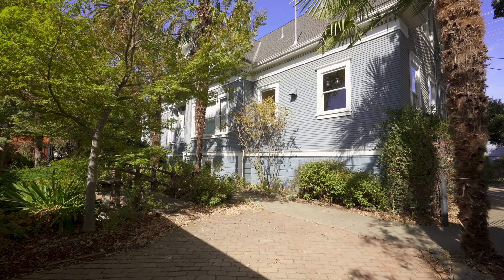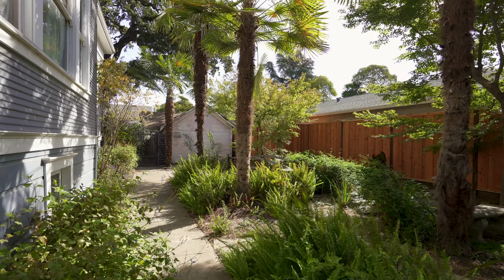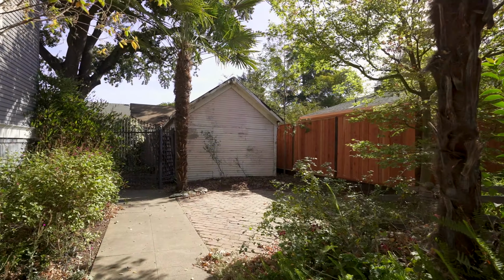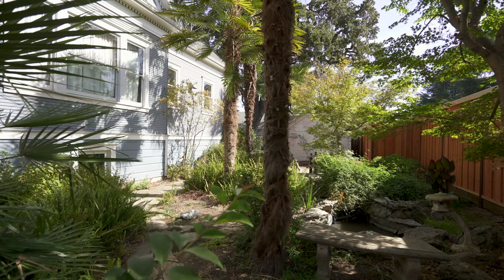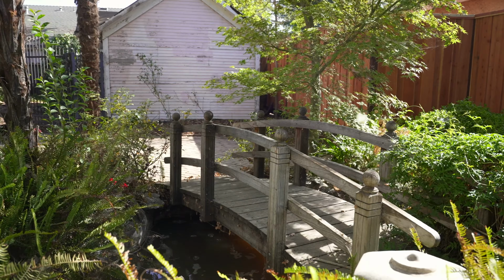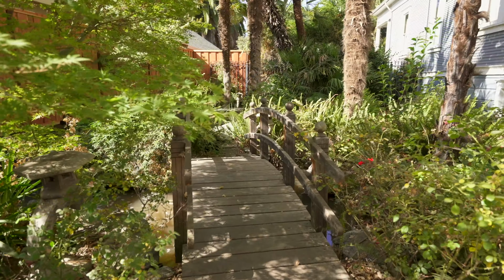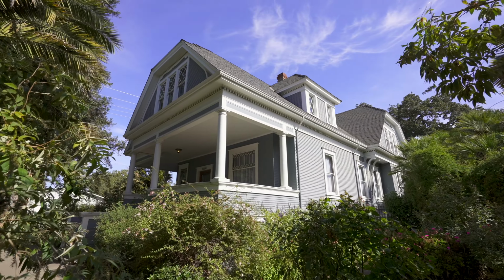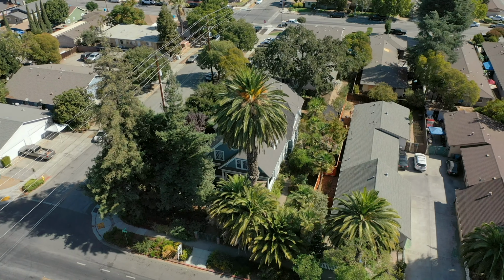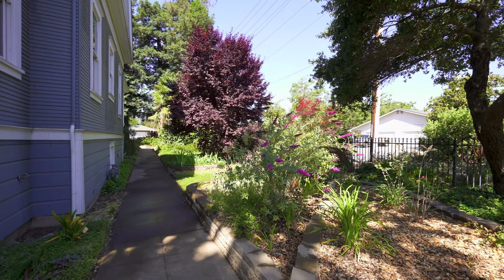The backyard is truly unique and a special retreat with a variety of jasmine, roses, and mature vegetation that provide ultimate privacy. The koi pond and bridge are charming features you'll absolutely love. The horticulturist in the family is sure to enjoy the multiple garden beds on the side yard.